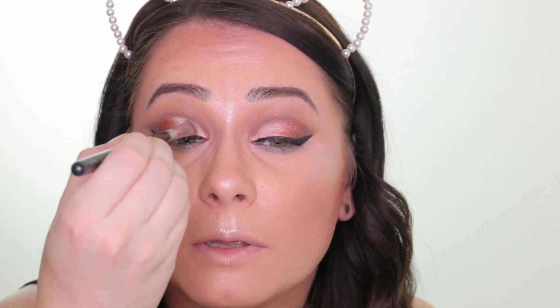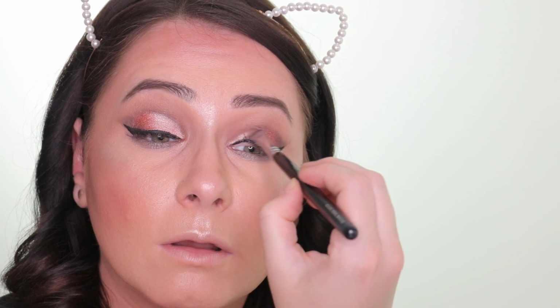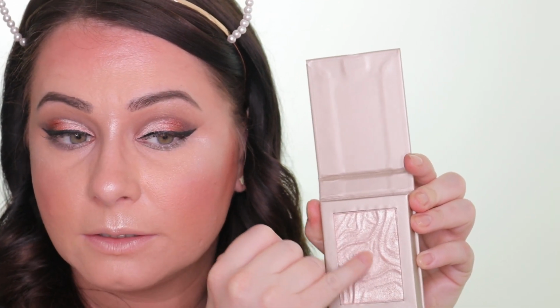What I'm gonna do now, I'm gonna use some more of this highlighter and add it on top of this pink because I just want this to pop more. Yeah, I think it already looks much better. And I'm also gonna take a little bit and just add it to my inner corner.